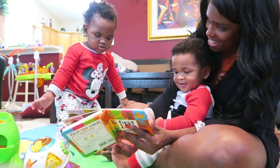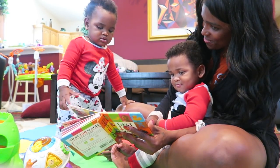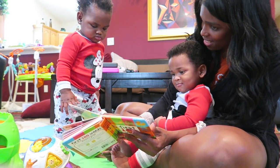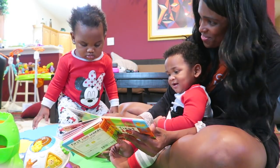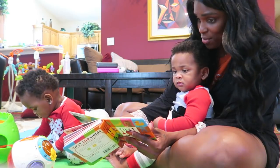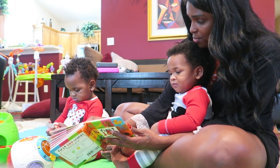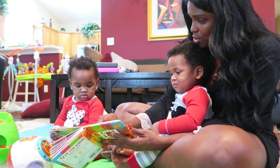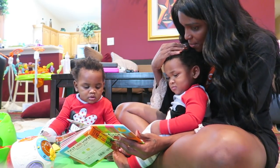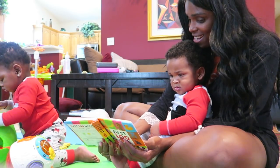Bath time. That's your bathtub. Duck. Potty. We're not doing that anytime soon. I'm not ready for that yet. Baby girl. Brush. See the brush? Brush that we use for your hair? Huh? Bedtime.